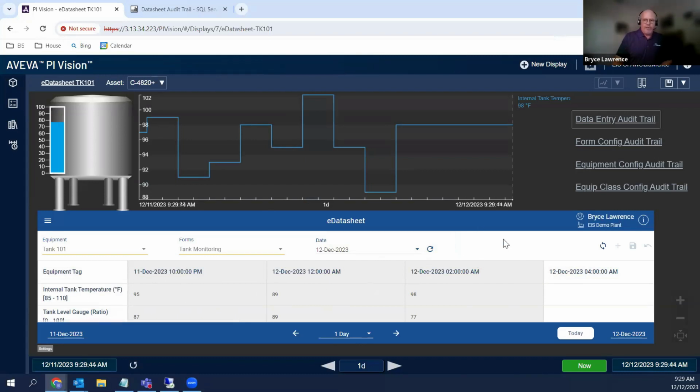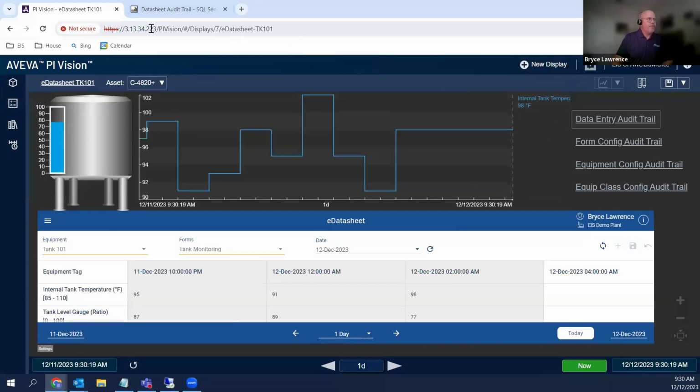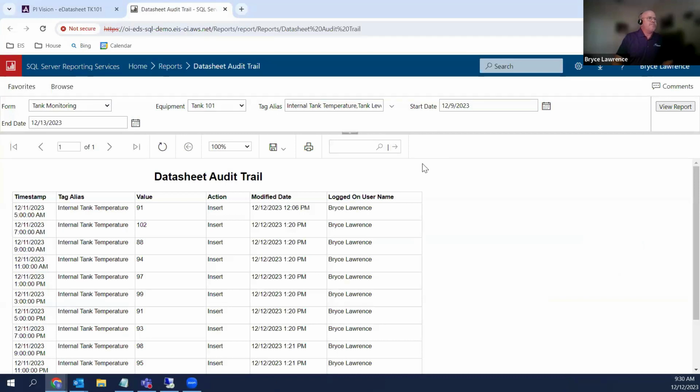And then also, since some of you mentioned that you do care about having values tracked in an audit trail, the way eDatasheet works is every value that's entered, obviously this is the timestamp being written to PI, but it also keeps track of the timestamp of when somebody entered the value. Depending on how you set up the form, you can allow an operator to actually change a value after it's saved, but now the audit log is going to keep track of this. So we've got a simple link out to the report itself.